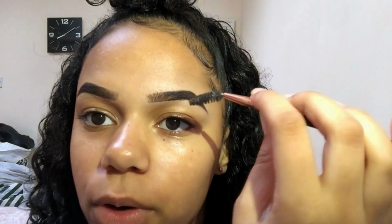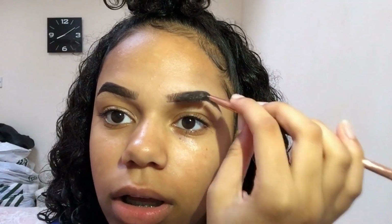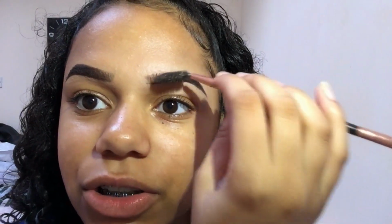So I did my eyebrows off of camera. Oh my god, this isn't blended properly. Okay, to blend that out more, I'm just getting the spoolie and brushing my eyebrow hairs at the front, because I don't fill in the front of my eyebrows, just so there's a slight fade.